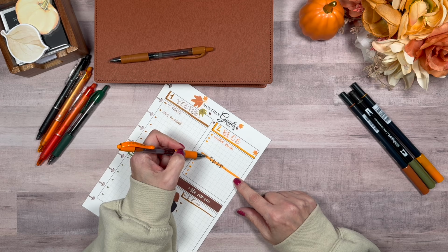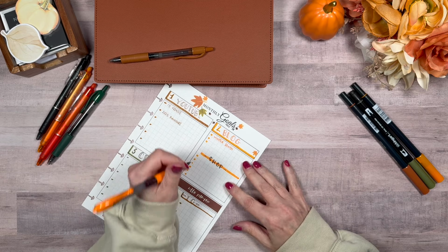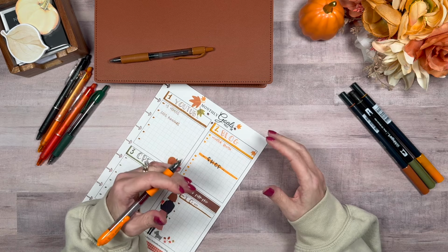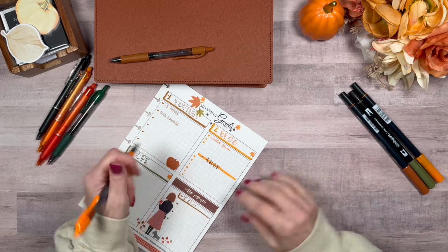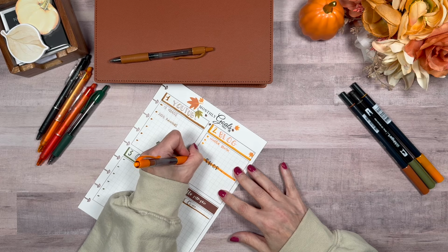The shop. Okay, let me list this one. Again, I don't want to list the shop things because they're not all quite ready, so I don't want to put them out there just yet, but I have done one. So let's do this one.